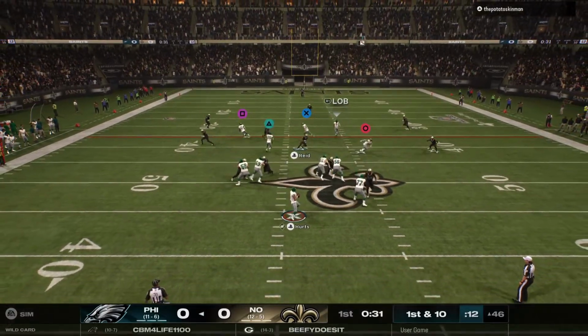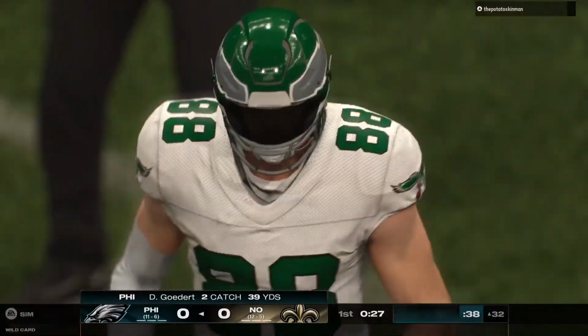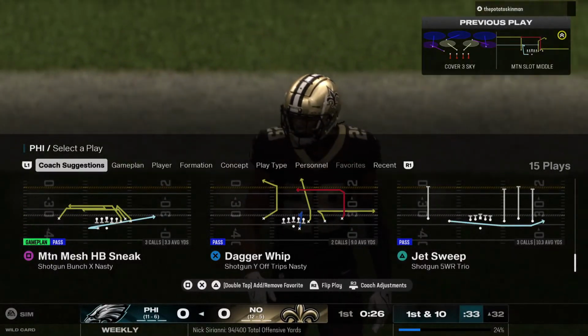On first down, Hurts makes the grab in bounds, left side. Big gain, 14 on the play. And that's good for an Eagles first down.